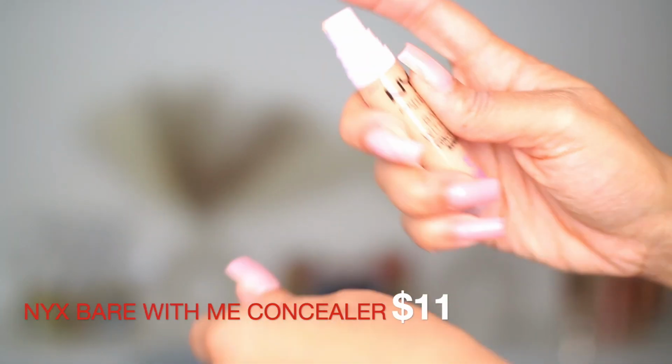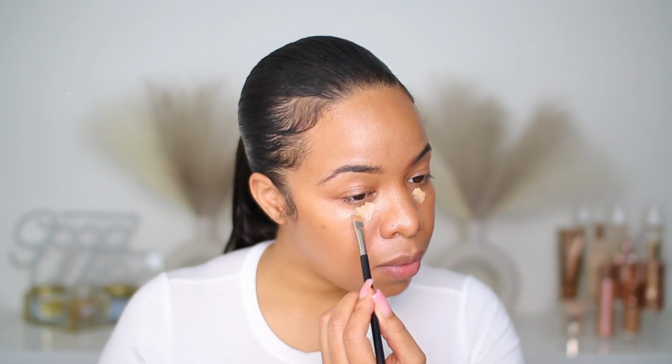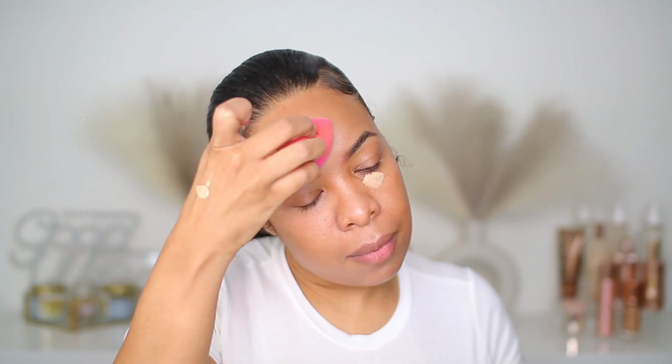Next up, we have the NYX Bare With Me Concealer. I do like this. I have used this before by itself when I just want to kind of conceal under my eyes, and I can say that the coverage is definitely lightweight. It's like a medium coverage. You can build it. I wouldn't say it's a full coverage though.